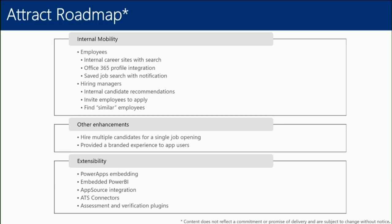While the Attract and the Onboard apps are built directly on the CDS, they're still true SaaS. We update these apps very regularly and push them up like most SaaS providers do. But we recognize that there still needs to be an extensibility story. We're not always going to meet your needs. Nobody's ever going to meet your needs. Every company's unique. That's why you're in business.